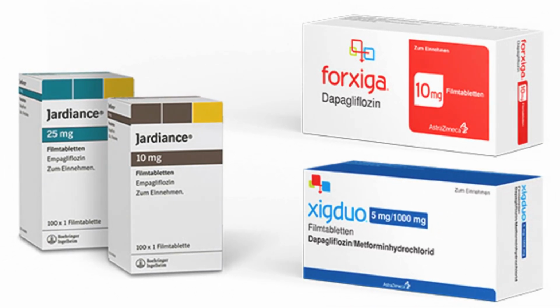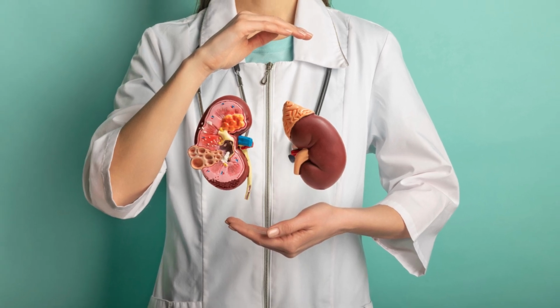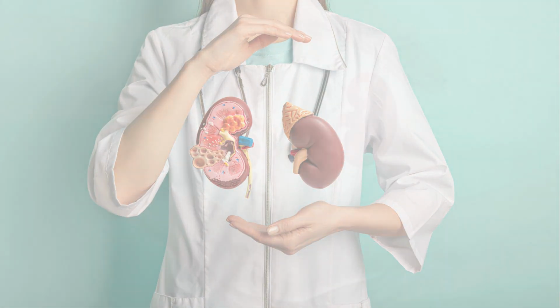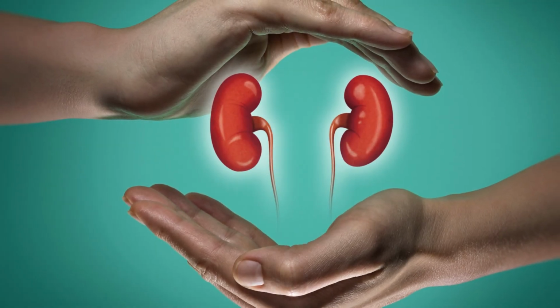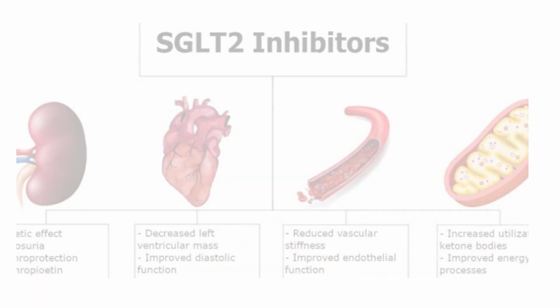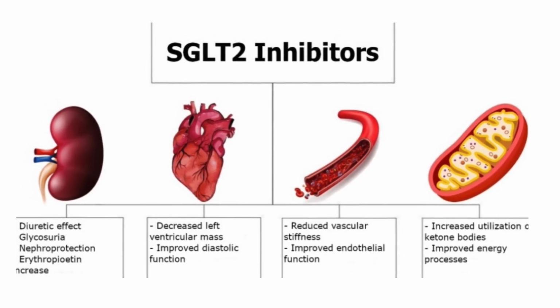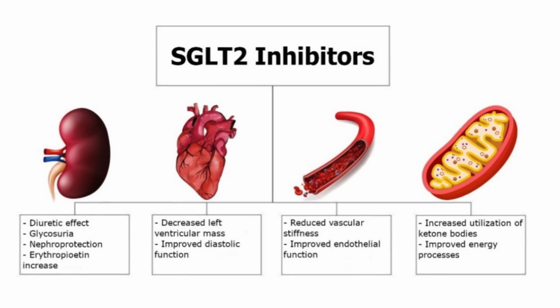So we've got these SGLT2 inhibitors working on the kidneys, but earlier you mentioned that metformin works on both the liver and the cells. Yeah. Are there any other medications that have actions beyond just blood sugar control? There are. In fact, these SGLT2 inhibitors have also been shown to have positive effects on heart and kidney health, which is a significant bonus.